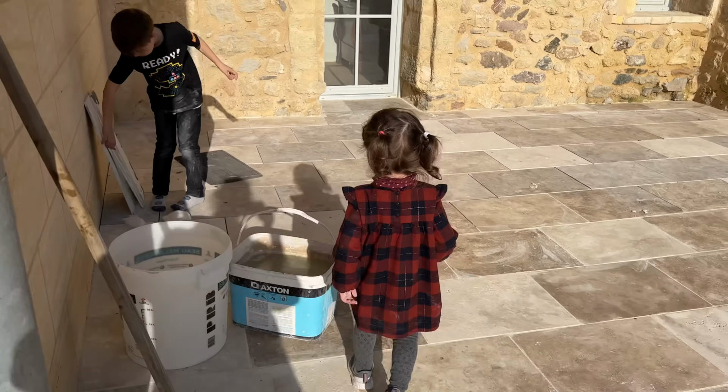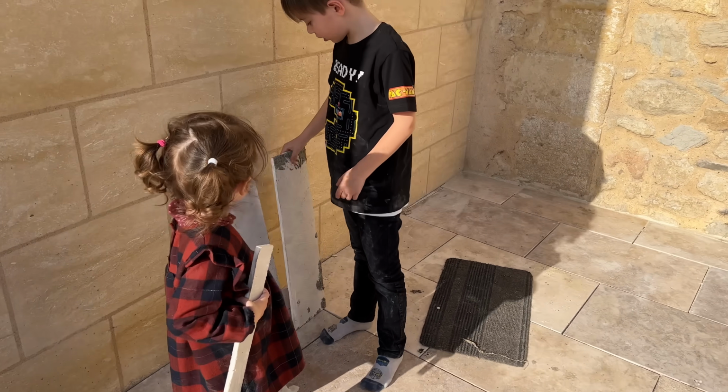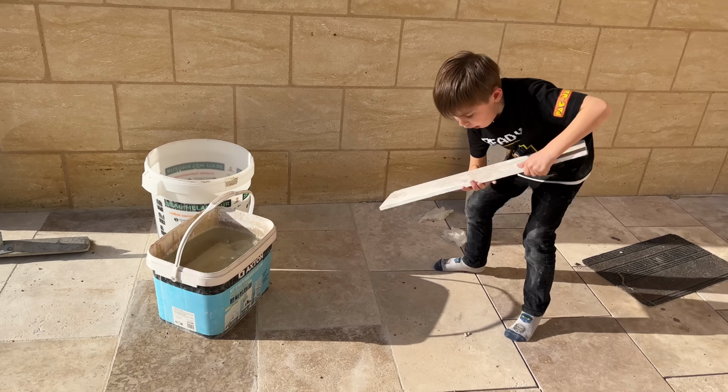Chacha, what are you doing, my best friend? Picking up the gingham to daddy. No, but that's not for you. It's too heavy. You're helping Mummy and Daddy? Yep. You're the best little assistant, you know that.